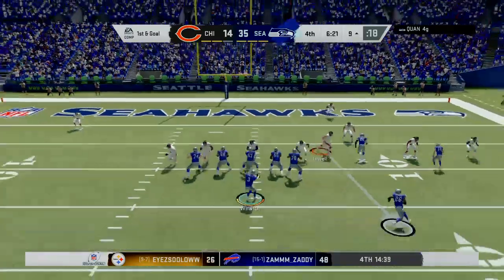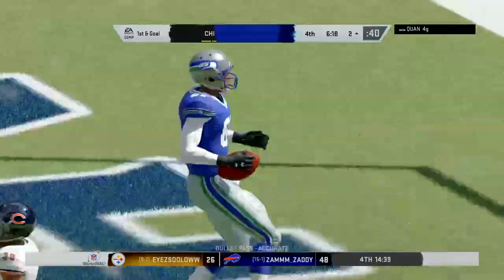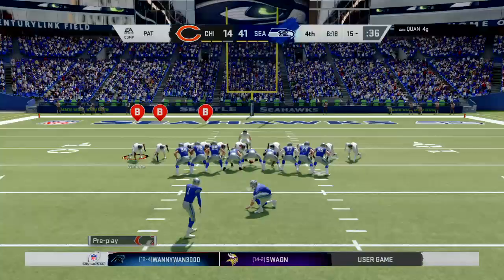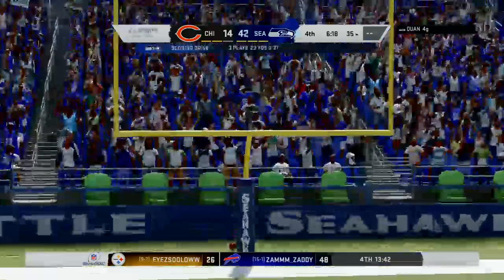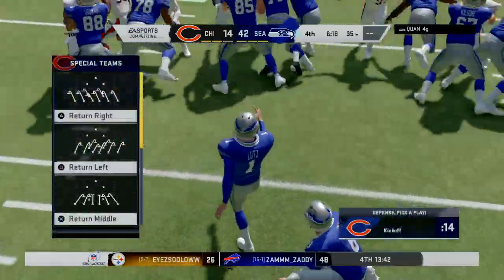Yeah. From the shotgun, it's Winston. And he will score. Touchdown, Seattle. Jameis Winston with his 4th touchdown pass of the afternoon. And the Seahawks are able to stretch that lead out a bit further. Lutz good on the extra point, and that'll increase their lead to 28.